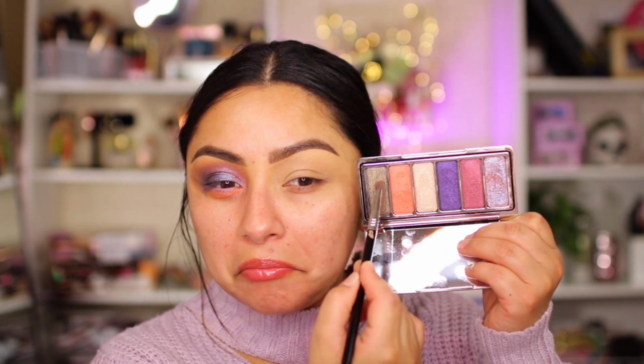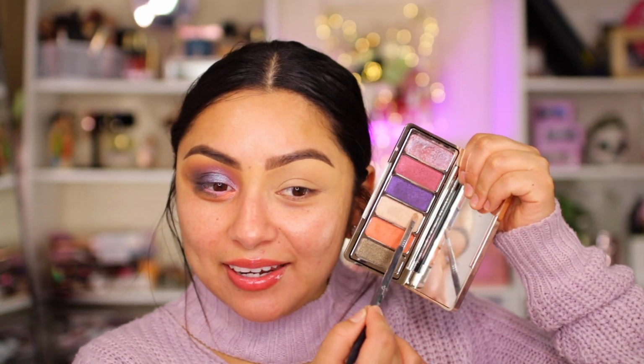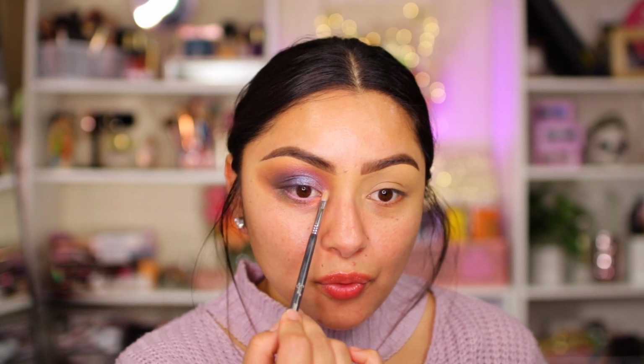Now that I have that done, I'm going to go over to this outer edge, and for that outer edge, I kind of want to play around with this one because I haven't used this one on my eye yet, and I'm hoping that it looks okay. Let's go ahead and apply this at the outer edge. Just like that, and kind of bringing it inward like this. Now I'm basically using every color from this palette, so this is the last color that I have not used, but I'm going to use it right now. And I'm just going to be brightening things up and applying this to the water duct.